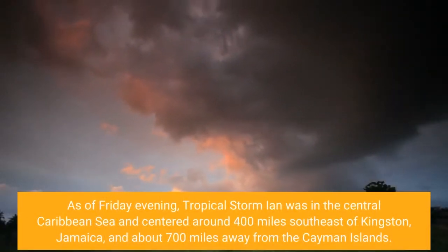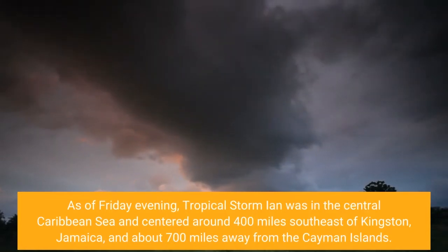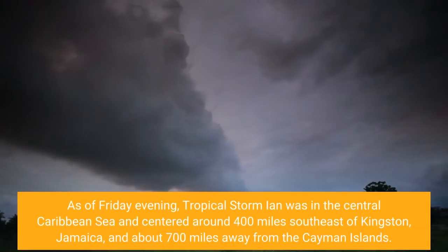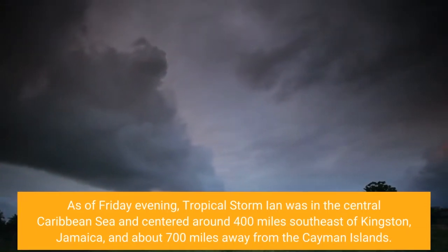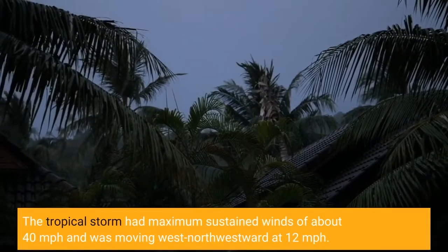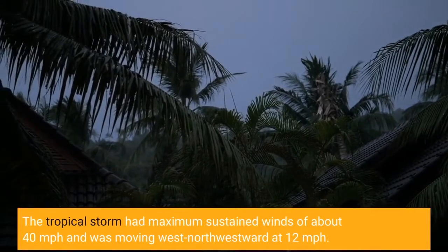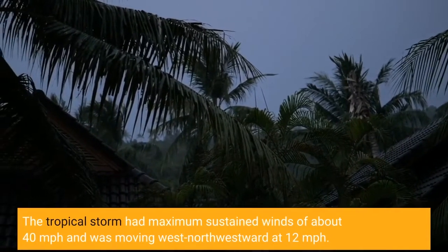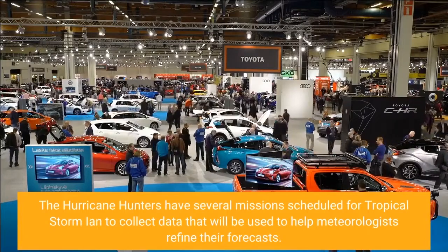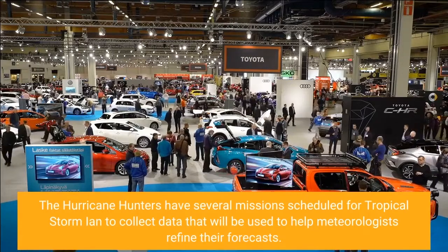Where's Tropical Storm Ian? As of Friday evening, Tropical Storm Ian was in the central Caribbean Sea and centered around 400 miles southeast of Kingston, Jamaica, and about 700 miles away from the Cayman Islands. The tropical storm had maximum sustained winds of about 40 miles per hour and was moving west-northwestward at 12 miles per hour. The hurricane hunters have several missions scheduled for Tropical Storm Ian to collect data that will be used to help meteorologists refine their forecasts.